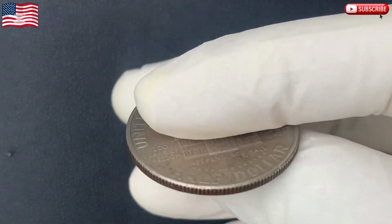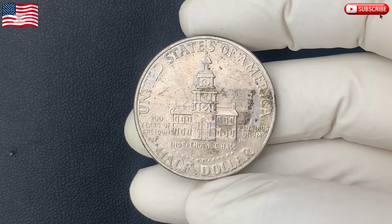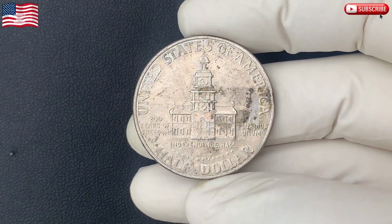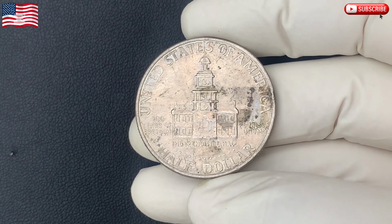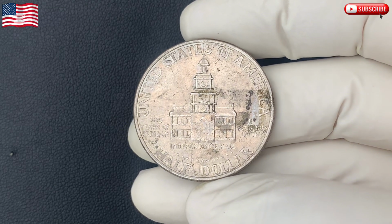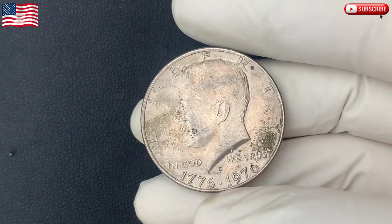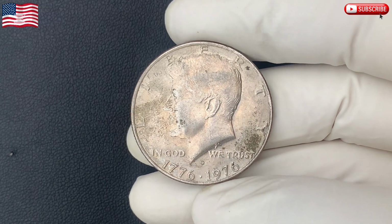This design beautifully combines two key elements of American history, the liberty and freedom symbolized by Lady Liberty on the obverse and the symbolic Liberty Bell on the reverse. The choice to feature both of these iconic images on a single coin truly makes it a timeless tribute to America's founding. It's not just the design that makes this coin special, it's also the context of its production.